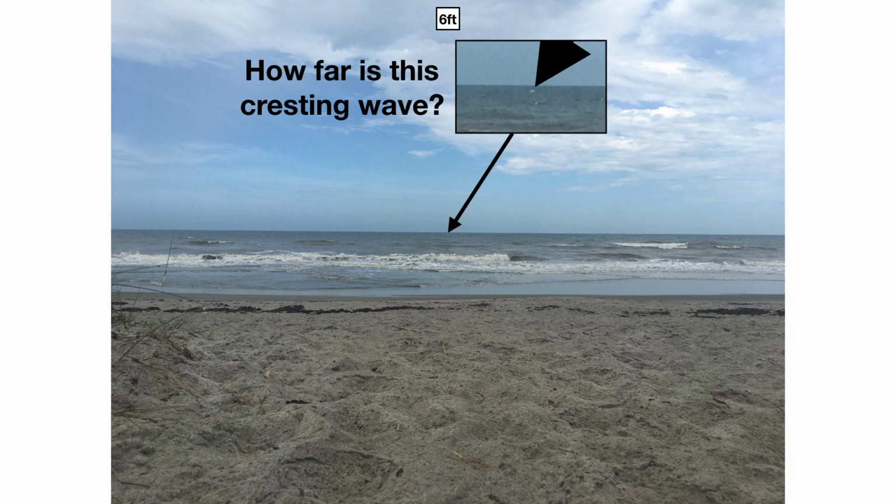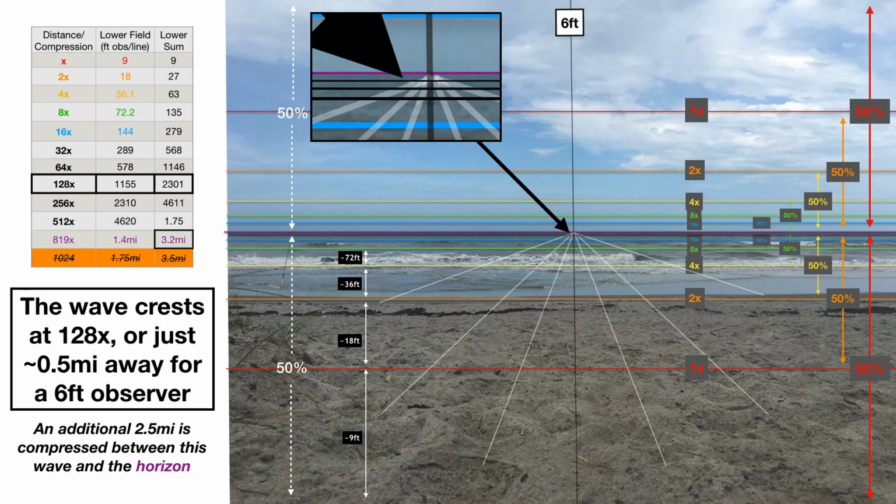So again, this is just a typical photo with an iPhone camera about 6 feet off the water, and I am basically looking at a cresting wave, which you can see in the zoomed out photo. You don't even need to be zoomed in. You can see the little white dot that the arrow is pointing to in the middle of the frame, and then zoomed in you can see it a little bit better. But how far is that cresting wave, do you think?